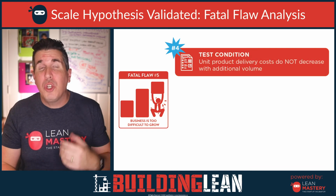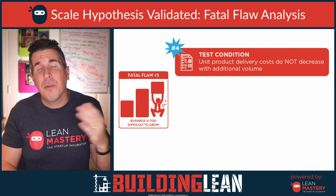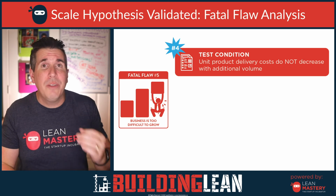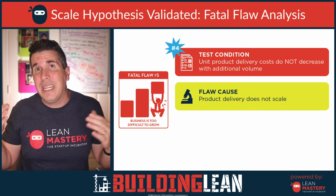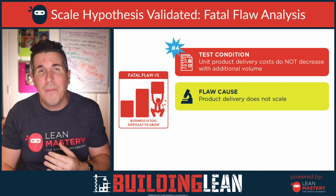Another aspect of determining your scale feasibility related to your solution is connected to actual delivery of your product or service. As you've seen with each test condition related to the fifth fatal flaw, you're testing whether your product delivery costs will decrease with additional volume. When these costs don't scale due to the costly nature to deliver each unit, it's likely due to owning the logistics process end-to-end up front.